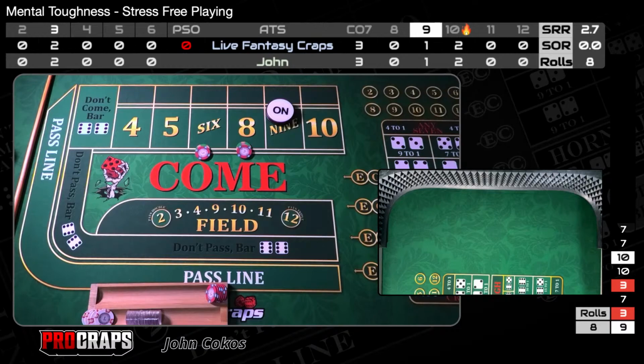So here we go. We're going to come out. Now we're on the 9. I've got to earn money now, right? That $60 out there has got to do work. We're going to have a nice long roll here, hopefully to make some cash back and get us rolling, getting us to pay for the don't. That's a 10, which does nothing for us. Let's mark that up.